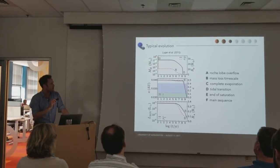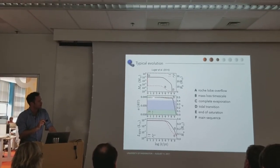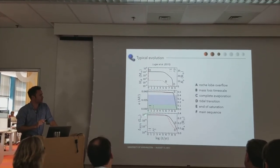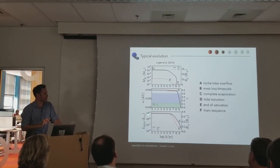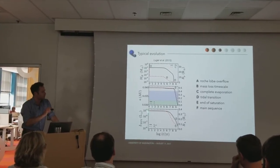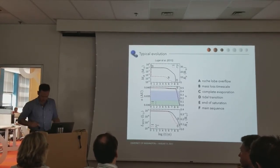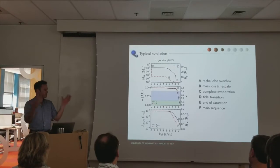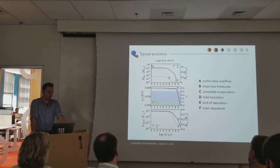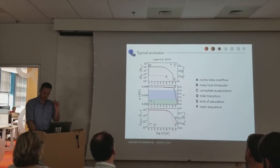And you can see that at the same time, the radius of the planet is evolving, the orbit of the planet is evolving. This is the semi-major axis in black and the eccentricity in red. You can see how the star is evolving simultaneously. The luminosity of the star is decreasing as the star contracts. And the high energy, the radius of the star is increasing. So all these things conspire to allow, in principle, these planets to form from the evaporated cores of these hydrogen-rich planets.